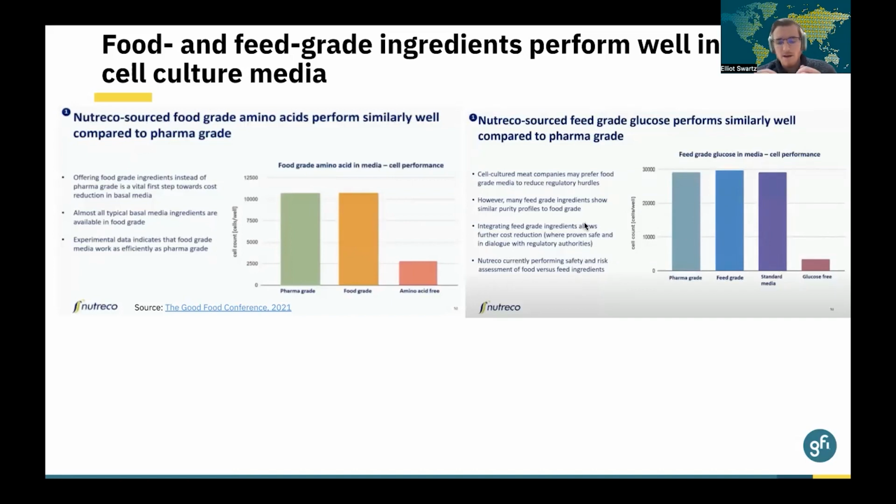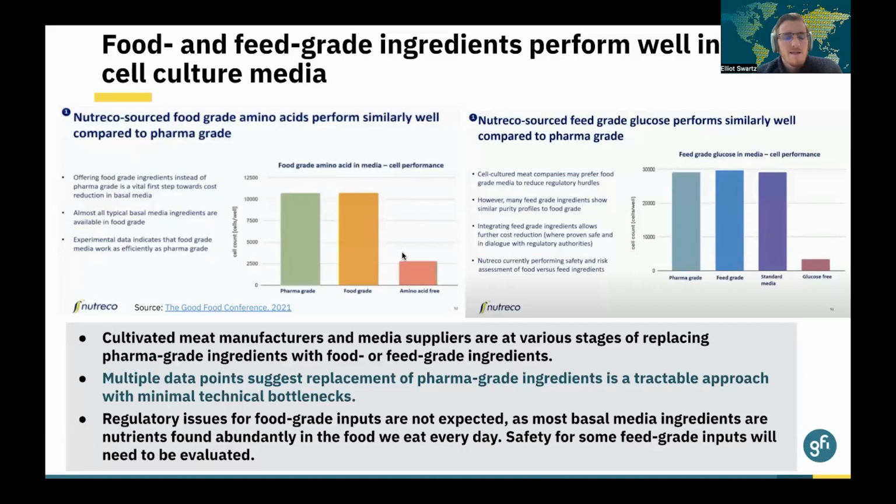And so the story here is that there's not too much difference from a purity level and therefore a performance level in cell culture when it comes to food grade versus pharma grade ingredients, which is also why it's pretty foolish to assume that pharma grade ingredients would be used in the manufacturing of cultivated meat. And so the takeaway here is that based on our current understanding, a lot of manufacturers as well as media suppliers are at various stages of replacing pharma grade ingredients with food, or in some cases even feed grade ingredients. And the important part is that multiple data points and corroboratory evidence suggest that not only is this tractable with minimal technical bottlenecks, but it can happen on a very short timescale.